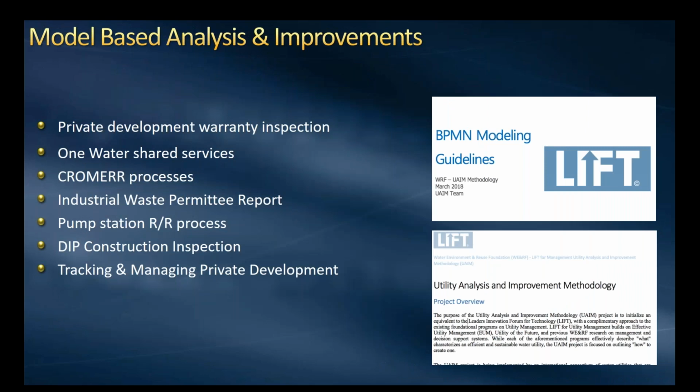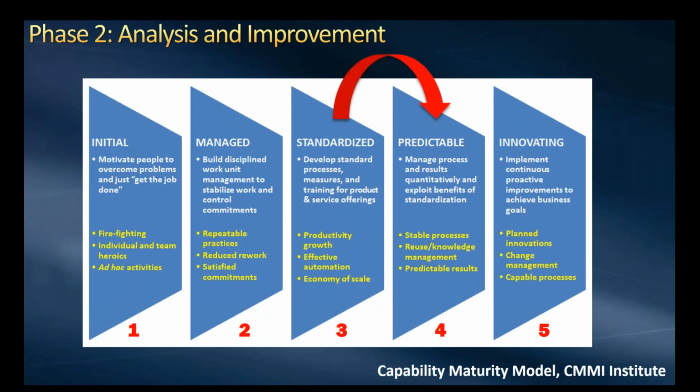Sorry, I think we skipped. If you can just go back one slide. Yes, it looks similar, but it's a little bit different. So if you can just click once. Yes, there it is.